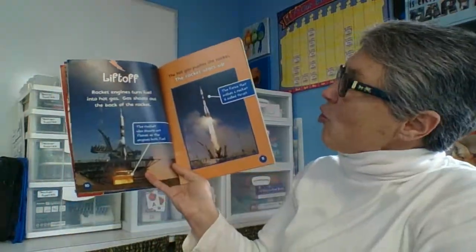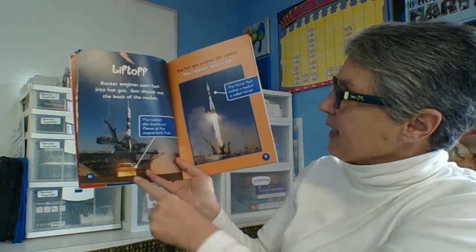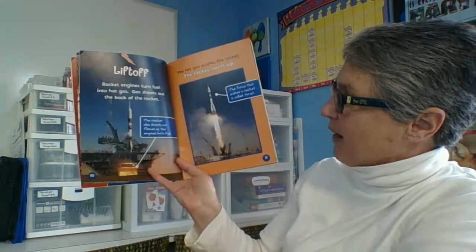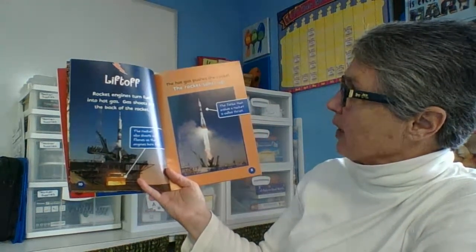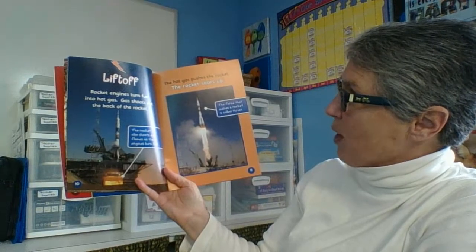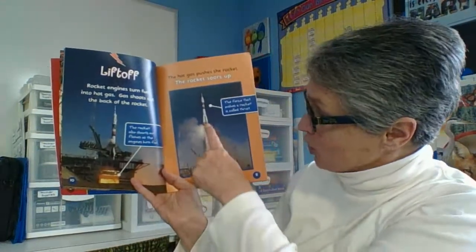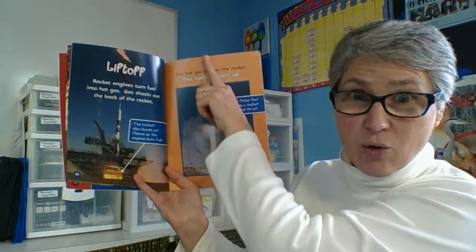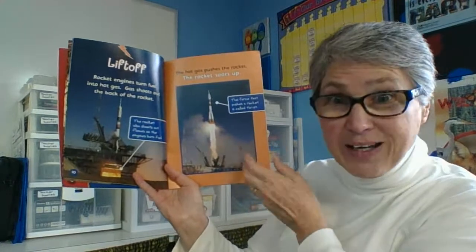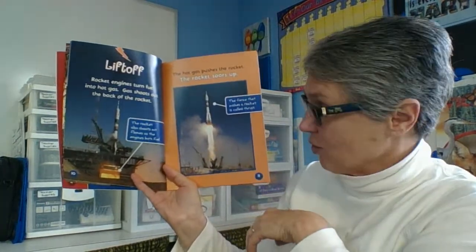Liftoff. Rocket engines turn fuel into hot gas. Gas shoots out of the back of the rocket. The hot gas pushes the rocket. The rocket soars up. So we know that a push is a force, and it is pushing against the earth in order to make the rocket go up, and fighting against gravity, which is trying to pull it back down to earth.